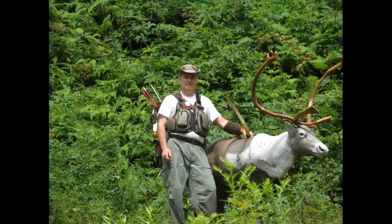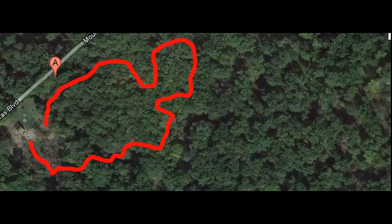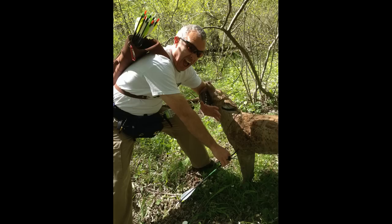So let's get started. Starting off the countdown at number 11 is the Greenhaven Fish and Game Association in Fishkill, New York. This 30-target course starts off with a moving turkey and ends with a gator in which you shoot from a blind. The flat terrain of this course is easy on the legs, and with 2 streams bordering the course, it is nearly impossible to go off course.